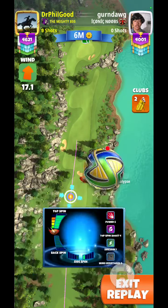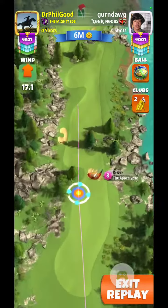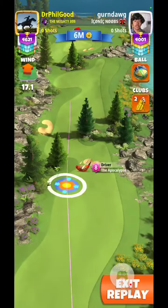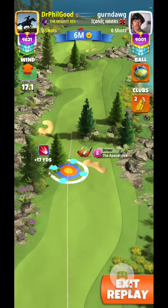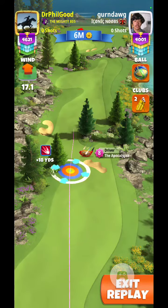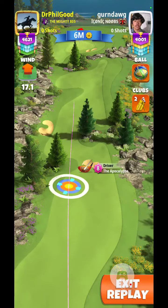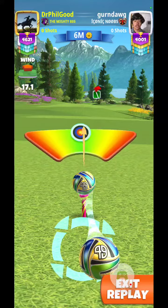I'm going to put a curl to the right on it, and hopefully I can drive it through the rough onto the green there. Right, so found my sweet spot. Give it power and curl to the right.